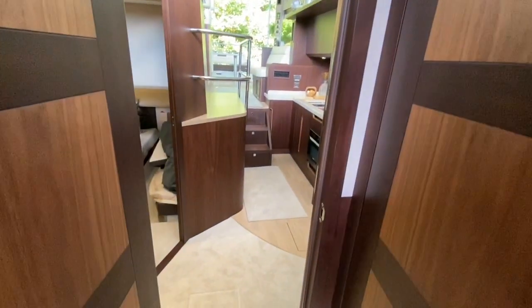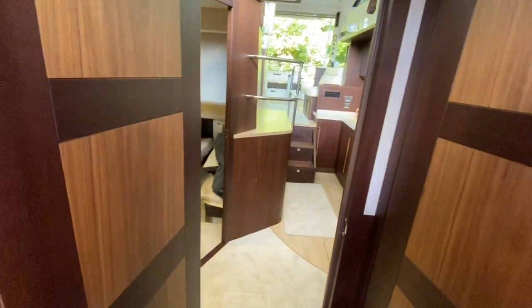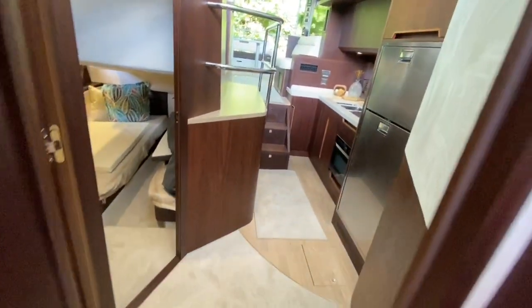As in all Galeons, everything you see here, handmade in the factory. No excuses for quality here. This boat is solid, very well constructed.